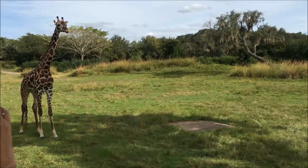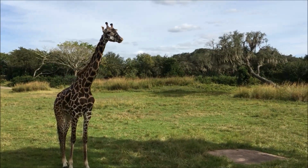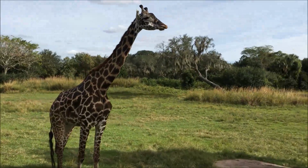Pretty girl. So you can see that jagged, leafy-like pattern? That's what a Maasai giraffe looks like. That jagged, messy pattern helps them hide, even among palm trees.